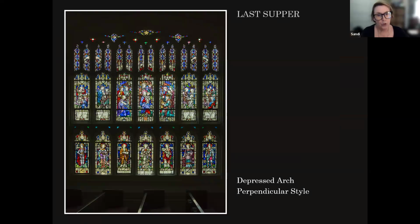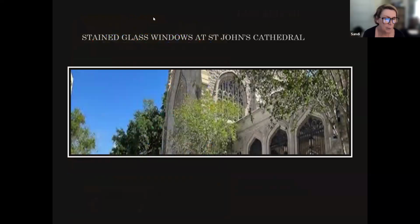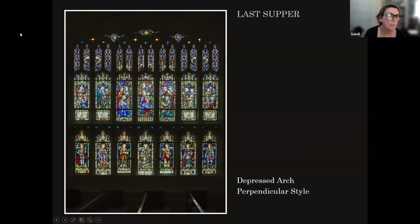Our windows in our church are very much a traditional part of the traditions of the church and of church art. The style of the cathedral, as I've said, is late English Gothic style, known as Tudor Gothic. Our Tudor Gothic windows have a depressed arch. Okay, this is the depressed arch. I don't know whether you can tell it or not.